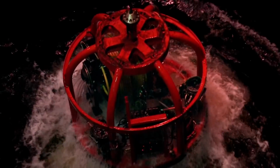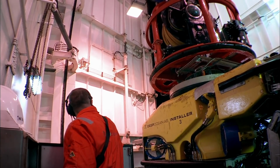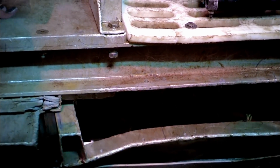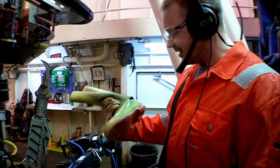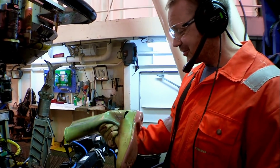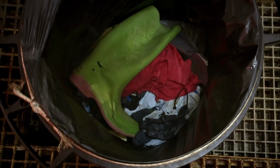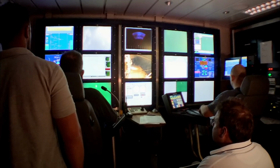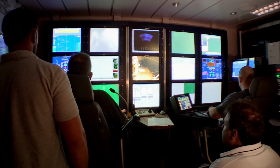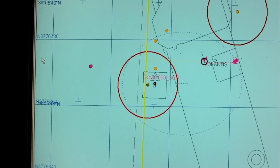The ROV recovers Das Boot and brings it back to the surface. Yeah, this is the first Wellington I've brought up, but I'm sure there's plenty more down there. Thousands of pounds seems a lot to spend on one Wellington boot. But it's small change compared to the cost of repairing the £10 million UT1 and any potential damage to the client's cable.